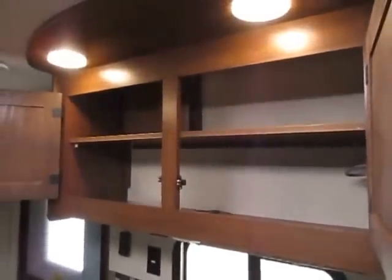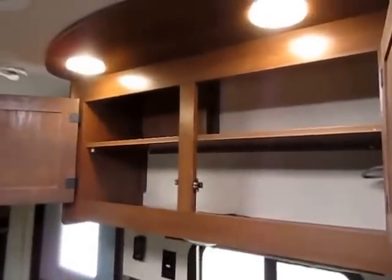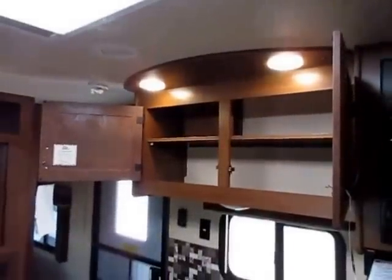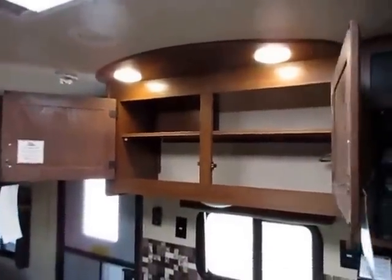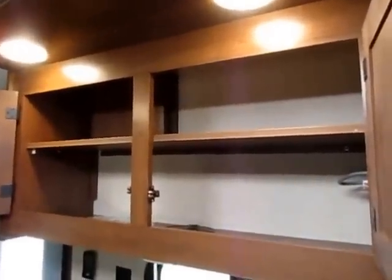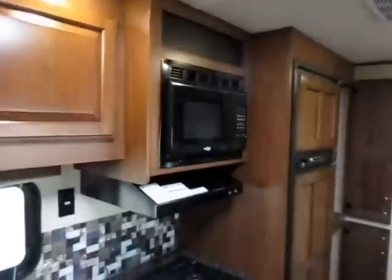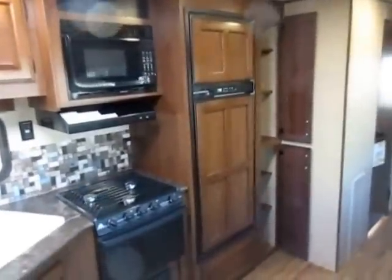Now, because this camper is taller, remember I said it's 81 inches tall inside instead of 78, because the floor is lower, which also means a better center of gravity, which means easier towing. That means we have more headroom in the shower, more headroom in the bunks, more space in the cabinets, which is why they can get away with putting a shelf in here to double your cabinet storage space in the kitchen.